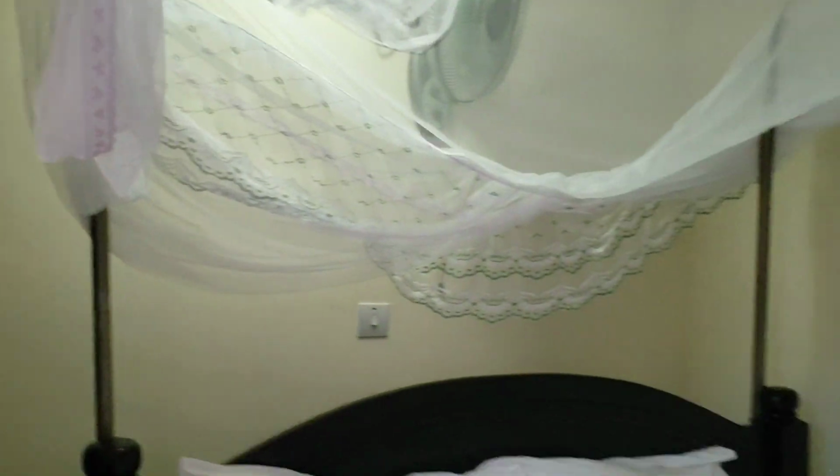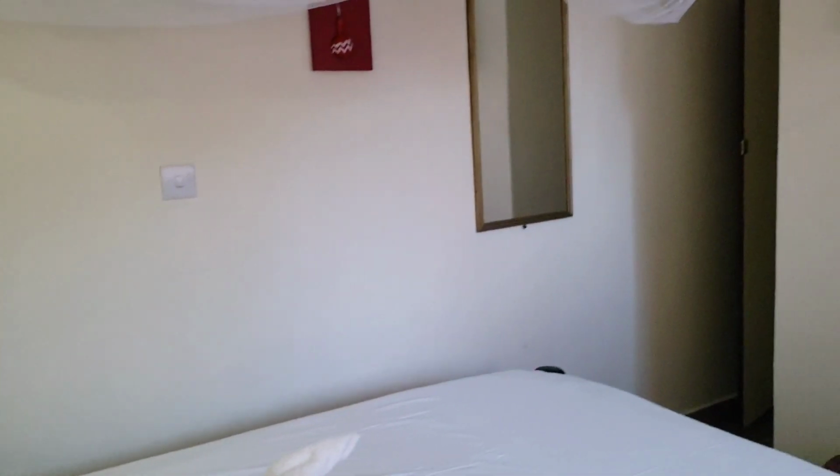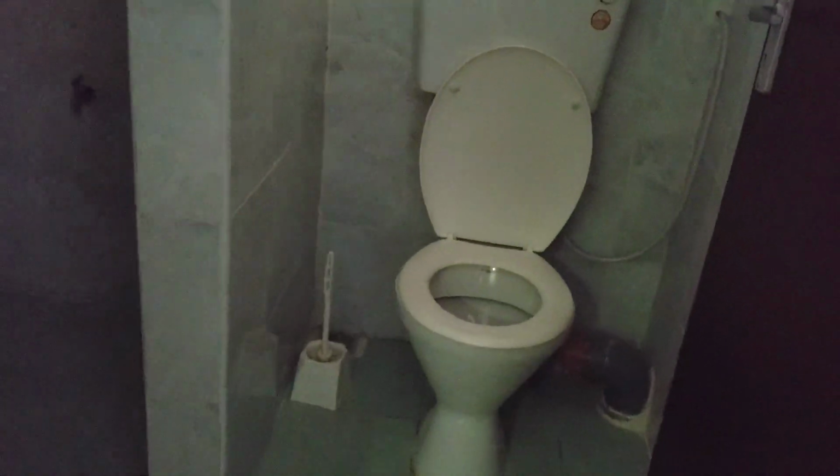This is a very beautiful room. It's called Mombasa. It has its own fan. It has its own air condition. It has its own heater for hot water, for those people who want to use hot water to have a bath. It has its own toilet. So this is a self-contained room.